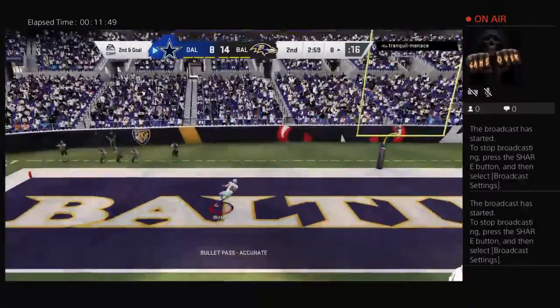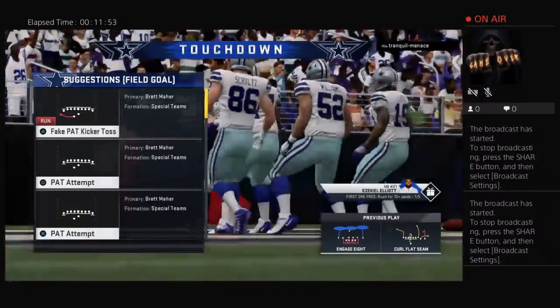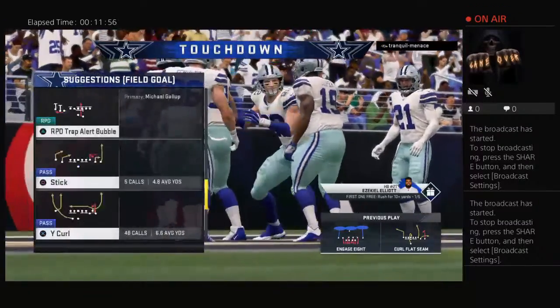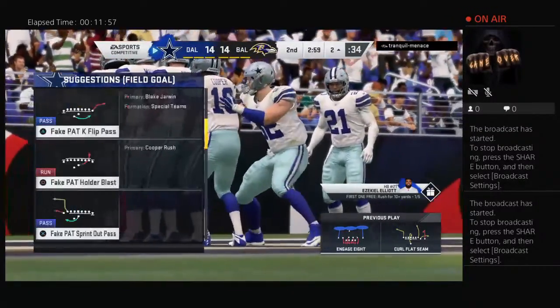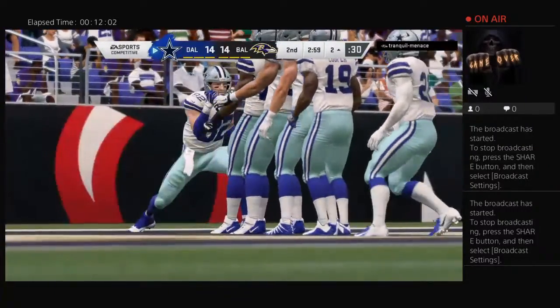Throwing, Prescott. And that is caught. It's Witten for the Cowboy touchdown. 8 yards on the touchdown pass. And now they can recapture the lead if they can make the PAT.